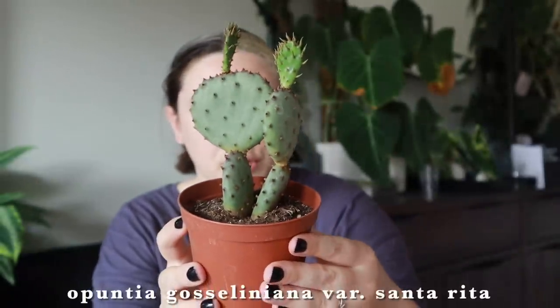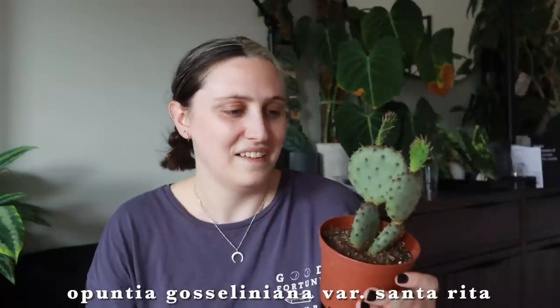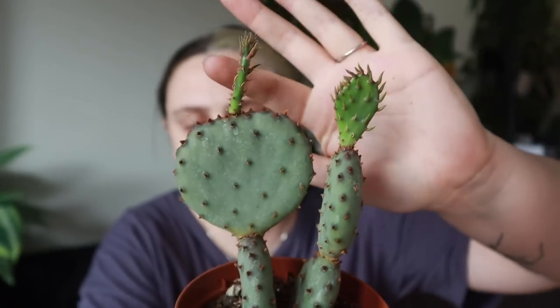This is an Opuntia gosseliniana var. Santa Rita. I don't know how that is pronounced. This one was £9, and then down to £8.10. And I just think these ones remind me of very traditional classic cacti. And so that's why I wanted it. And it's doing so well. These bits at the top both look quite new, so it looks like it's quite happy. And it doesn't really have spikes. It's got one here.